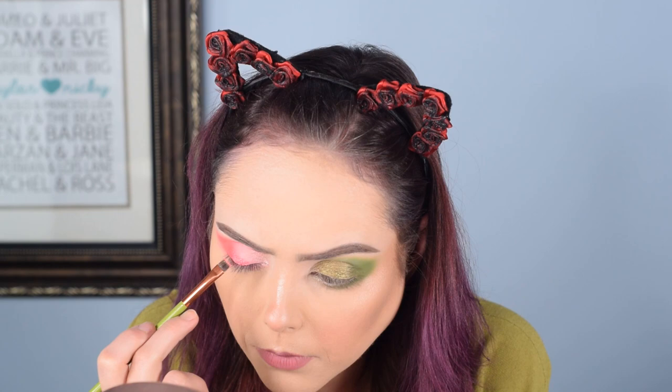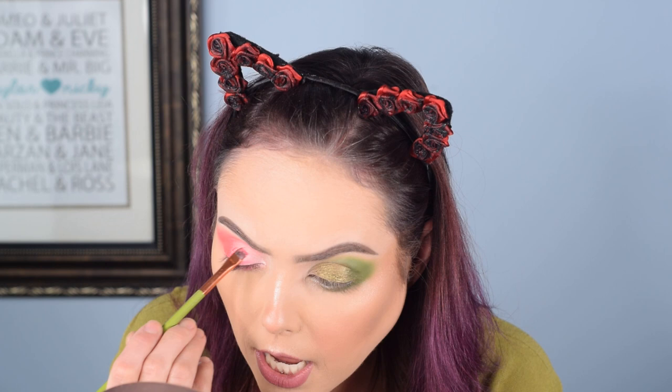Going in with pop. Whoa, okay, yep, oh wow. Okay, this is the wrong brush for that. I was trying to get a similar brush, but it's just not the right one. But the shade, holy crap.